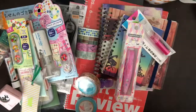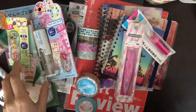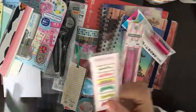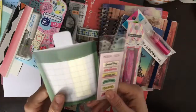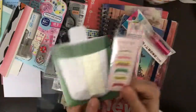Hopefully you guys found something that maybe interested you, because obviously, I was interested in a lot of stuff, but I was definitely interested in this thing right here and this thing right here. If you guys wanted to purchase them, I don't know how you can purchase them overseas, but these are definitely my top 2 favorites that I picked up during this event.